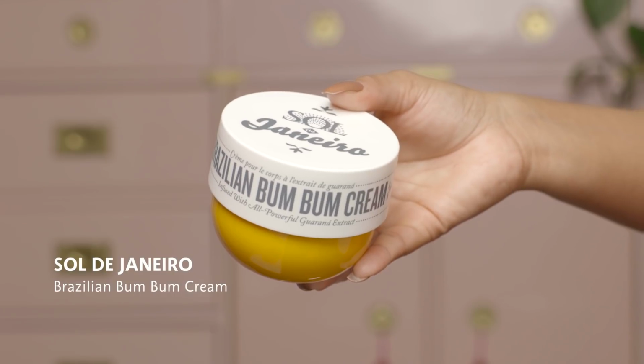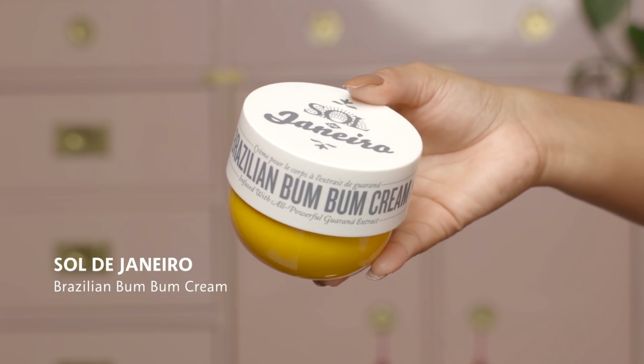Okay, so our next pick is something that I use all the time, and people always ask me, oh, what is that scent? It smells so good, or how do you deal with your eczema and your skin being itchy and dry? And most of the time it's Brazilian Bum Bum Cream from Sol de Janeiro. So this is something I've been using for many years since the brand launched with us, and it's an amazing body butter. The consistency, the way your skin feels when you put it on after the shower, it's amazing.